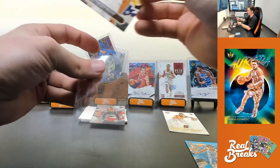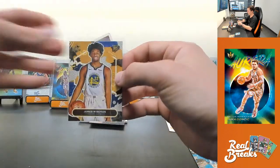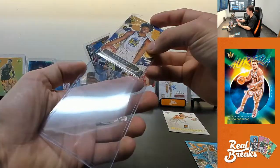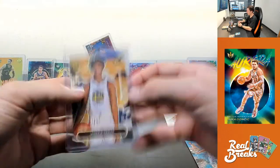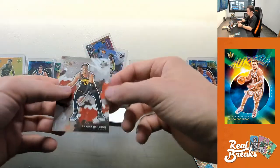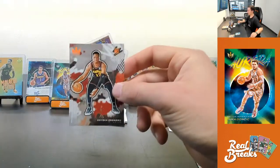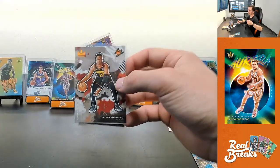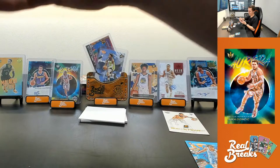Finally, Warriors with the James Wiseman tier 1 going to Michael Walters. Congrats, Michael. Let's see. We're going to knock Duncan Robinson, ink, to throw James Wiseman up top. And Onyeka Okongwu, rookie 3 for the Hawks, going to Michael Walters. Congrats, Michael. Isn't this stuff awesome, Jason?